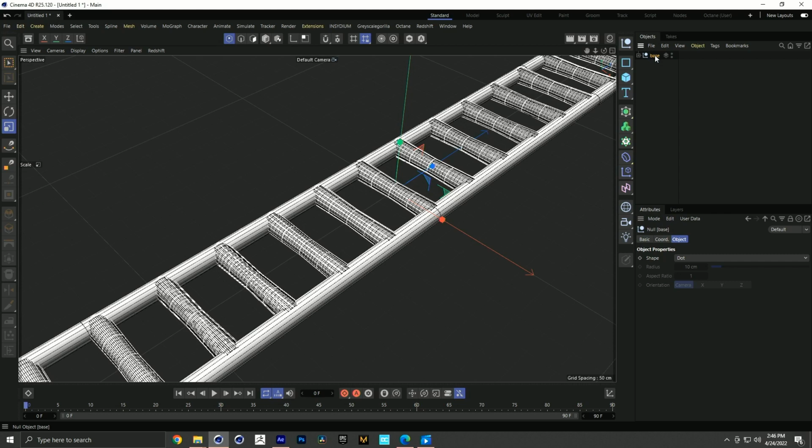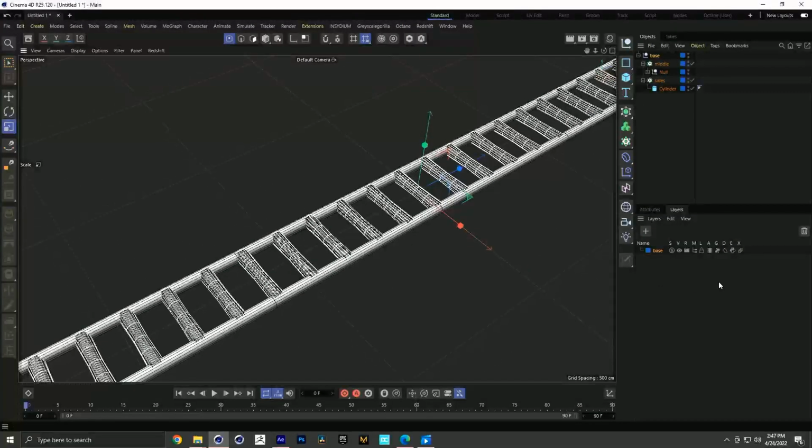So the next thing I want to do is just, let's group these together, and I want to call this base. And now is when I start to get really meticulous about how I organize things. So I will create a new layer, so go into your Layers tab, and you can double-click here, and that will create a new layer, and I will call this base, and with Control selected, drag and drop that onto the base. So now everything in there, all the children, are part of that base group.